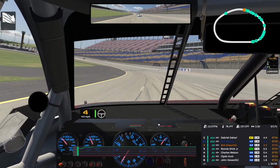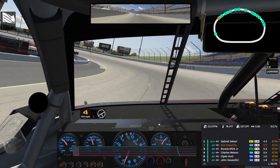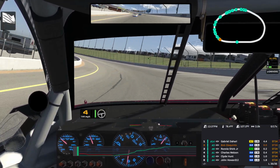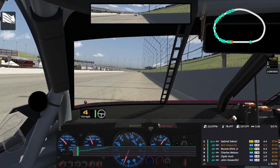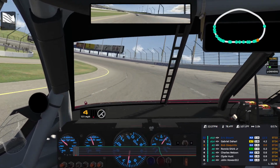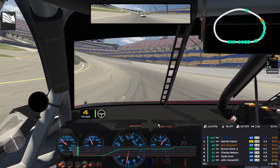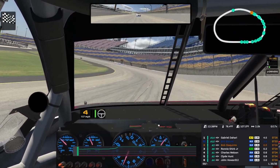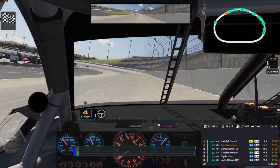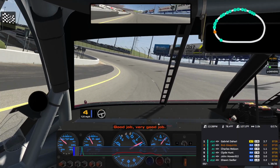Last lap, let's go. Ignore the mirror, just look out the windshield. One more corner. Who knows, maybe he'll do something to DQ himself. But let's go, P2. Chicken flag. That was awesome. Good job, very good job.